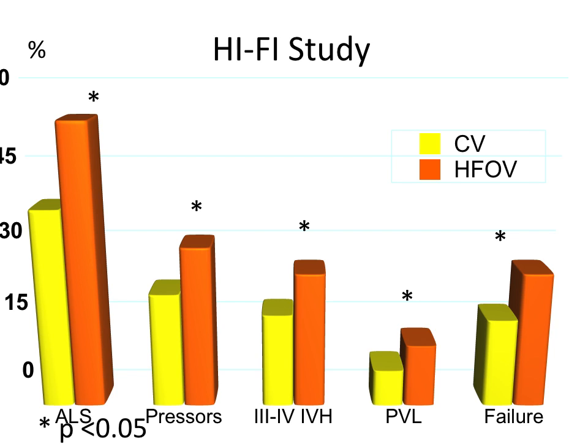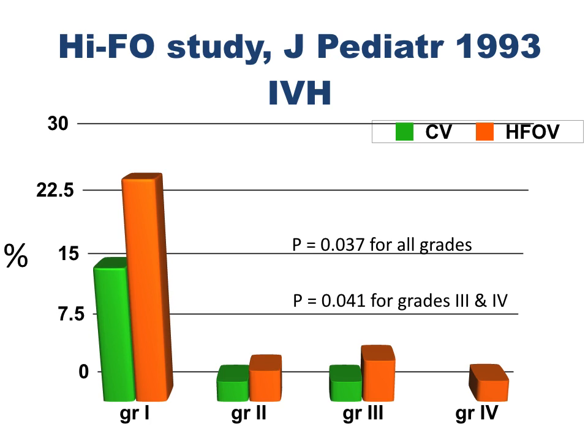They used the Hummingbird oscillator with a 1-to-1 ratio, which we know under some circumstances can air trap, which might give you all of this. Or perhaps they weren't paying attention to CO2. We know how easy it is to overventilate with high frequency, and if you're overventilating, you certainly might see these sorts of things. So we don't know, but this is just one of many high-frequency trials that show it's a wonderful tool. I love high-frequency ventilation, obviously, but it can also be a dangerous tool when not used optimally.